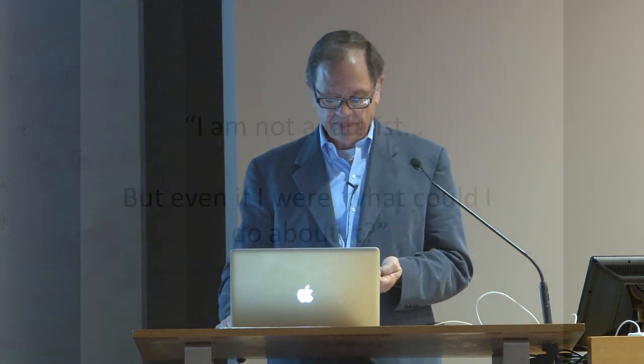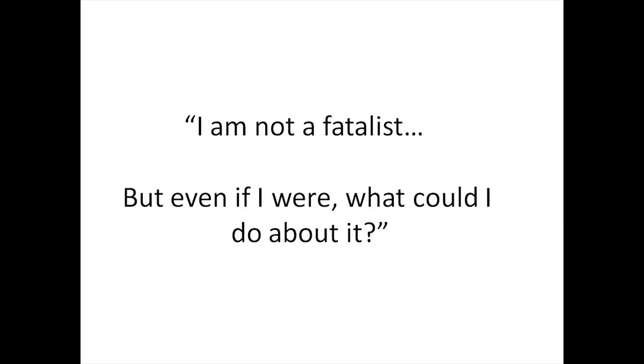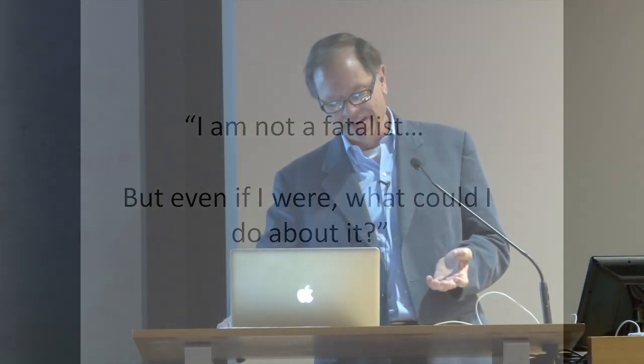Now, one answer to this problem of free will is this one: I'm not a fatalist, but even if I were, what could I do about it? I don't know who said that originally. It sounds like something Woody Allen would say, right? So that's a flip answer. But a more realistic answer requires a little more thought than that.